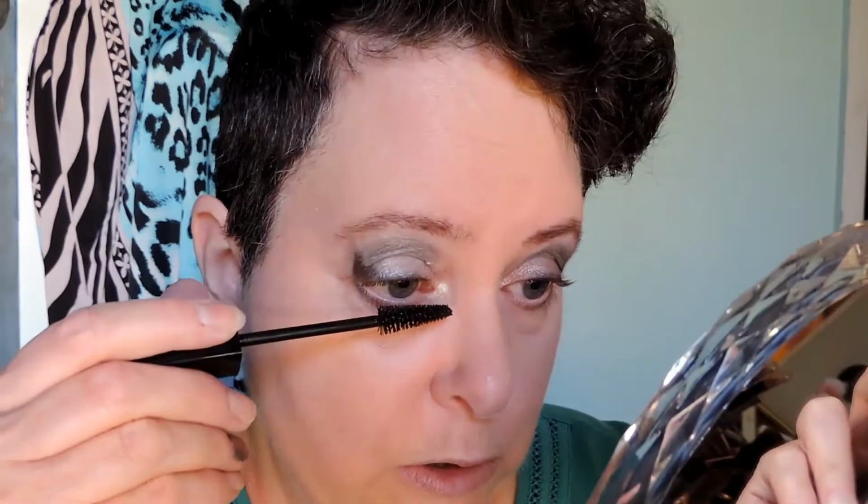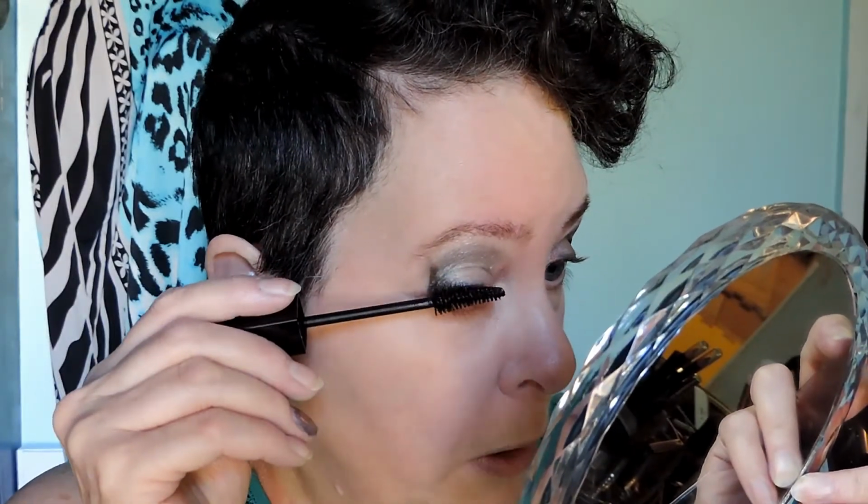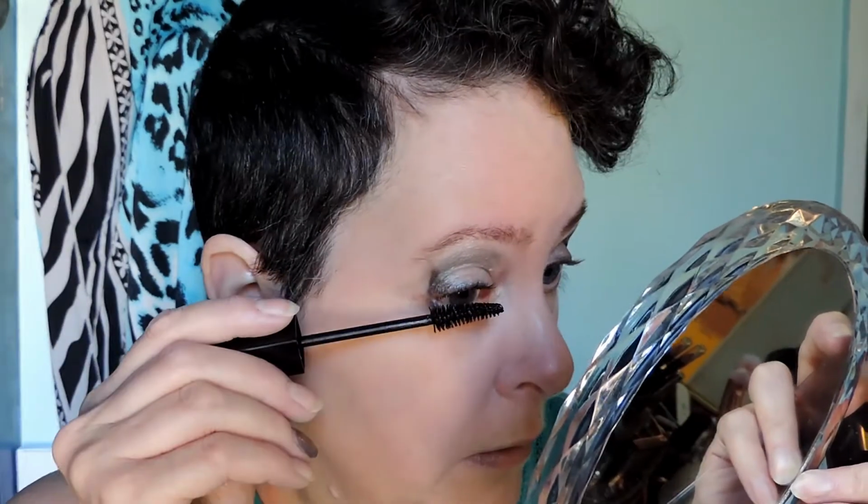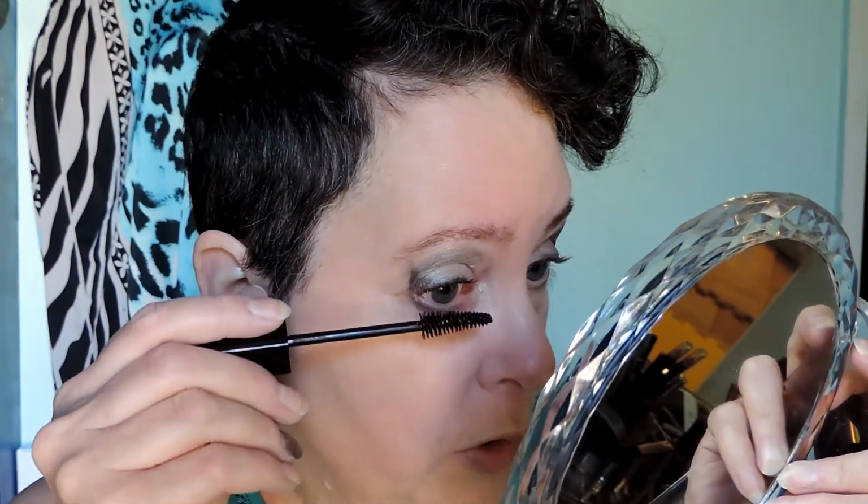Mascara. I thought for sure it was done. So I've got the brown Snapscara from Maybelline. I didn't like black. Black was too artificial. Oh, that's a good word for this. It was too artificial for me and does not suit my age. So I went with brown.